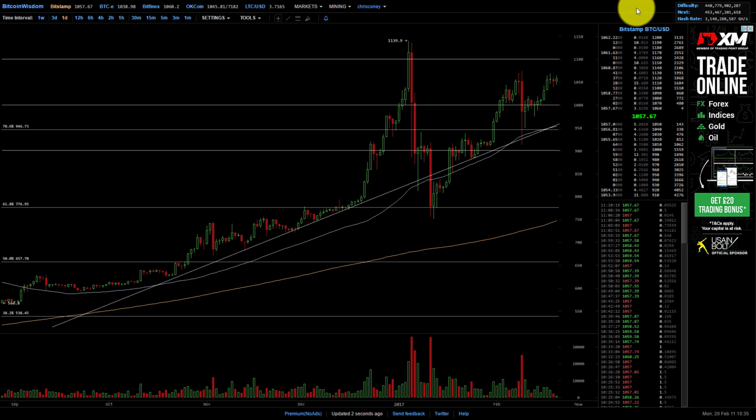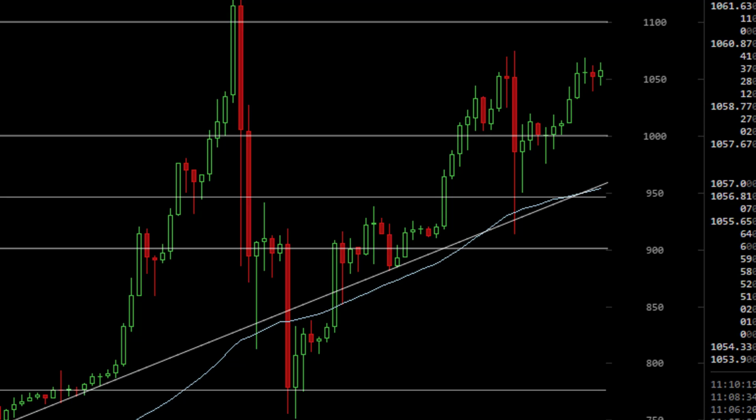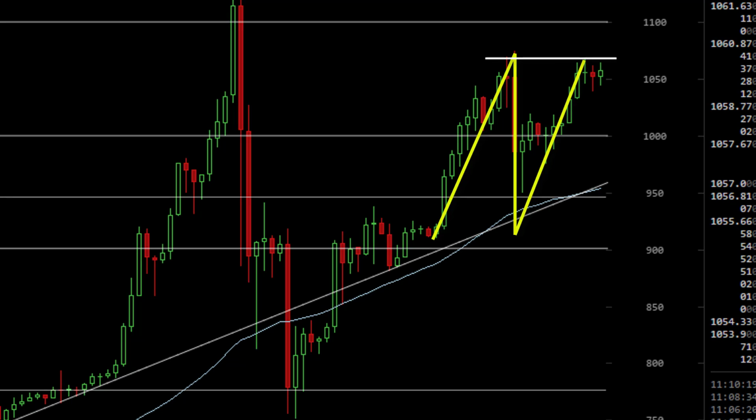Next, we check in with bitcoinwisdom.com for the Bitcoin price chart. The one thing I noticed today is a pattern that looks like a double top. This is when the chart makes an M shape, and the second part of the M is lower than the first part. A double top is generally a reversal pattern, meaning it's a sign that the direction of the trend might be about to turn around. And as you can see from most of my lines here and the waves going up, this is an uptrend that we are in right now.